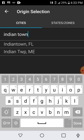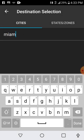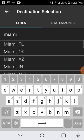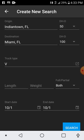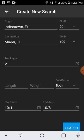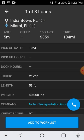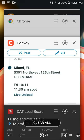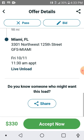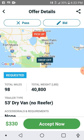I can't spell. Indiantown, Florida to Miami. Let's search. There you go, Indiantown to Miami. What is the average? 359. And Convoy is offering it for 330. So I'd offer them 360, just to at least get what the average is.